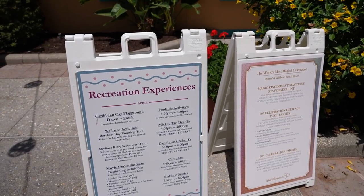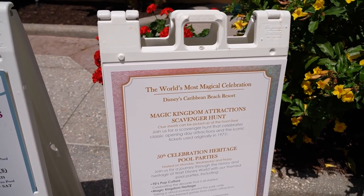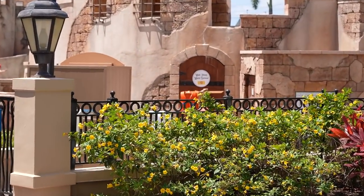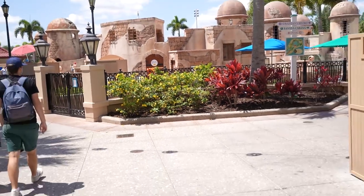Real quick though, some of these things that are happening sound really fun. This Magic Kingdom attraction scavenger hunt, you pick up clue sheets at the front desk and then you look around for different things. Like right here, I can see the Walt Disney World Railroad over here. I don't know if you can read that on that back door over by the pool. So there you go. There's one of the answers.